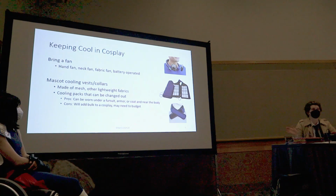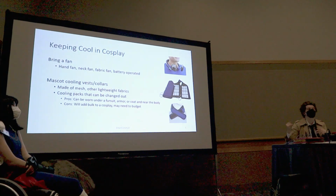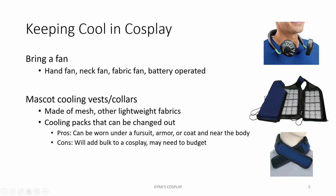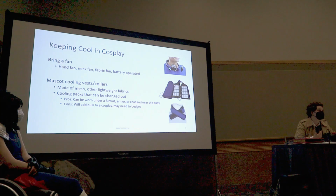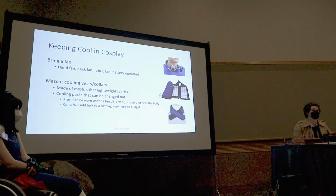So if you can't get around the fabric issue, there are some other options. You can use a hand fan. They're like those neck fans from Amazon. You can use a cooling vest like the fursuiters do. Usually what you do is you put the ice packs in the fridge, and then the next day you put it on and you put the little ice packs in, you put them right against your body. Those can create bulk. They can be more expensive, but they are a really good option if your costume is just not cutting it.